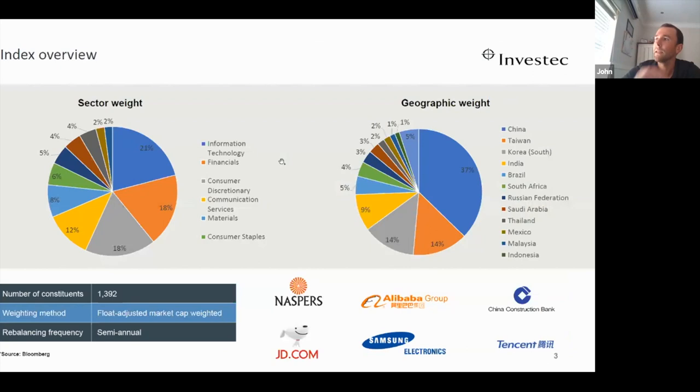The index itself, based on what I'm showing you on the right, has a very Asian flavored feel. You'll see China and Taiwan make up half the index, and with South Korea and Brazil they form 75% of the index itself. South Africa, that small green sliver here, is only 4% of the index, with the balance being made up of some BRICS, some Thailand, some Mexico. So very much a Chinese, Taiwan, Asian focused index.